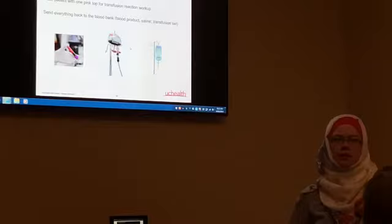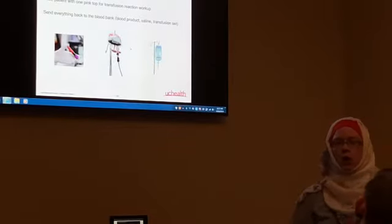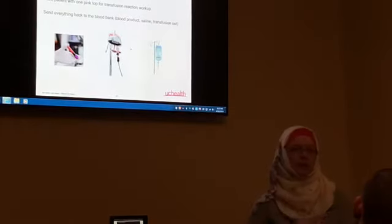Then as far as what to send to the blood bank, if it's just the urticarial, it's just that pink top. If it's anything else, it's the pink top plus the whole transfusion set. I want the tubing, I want the saline.